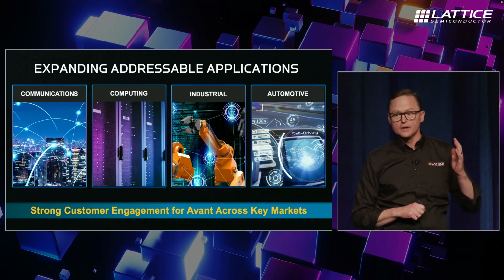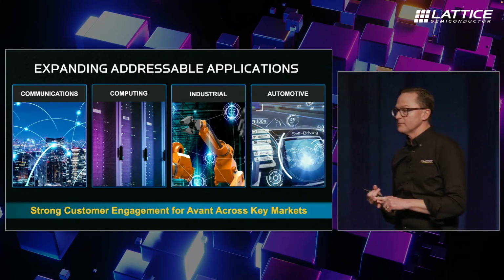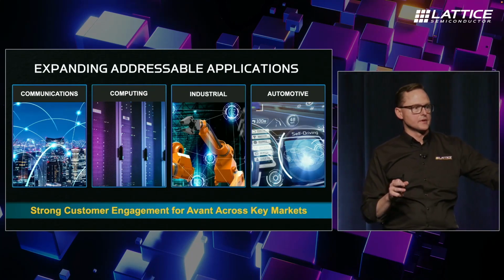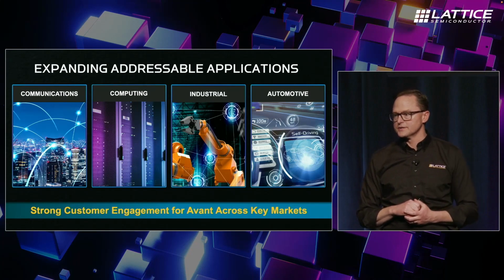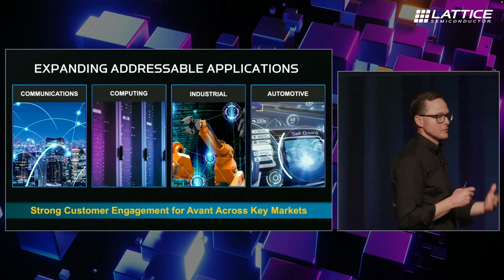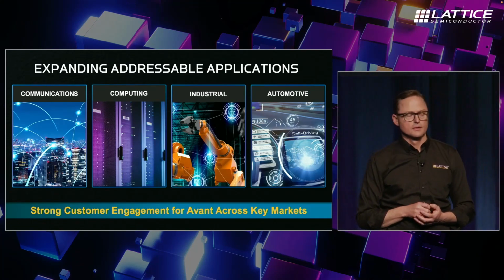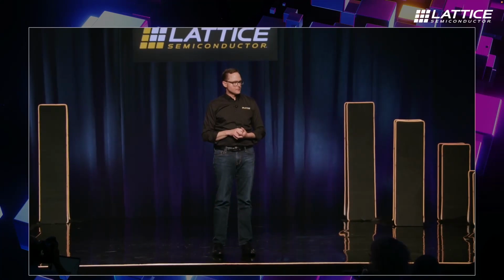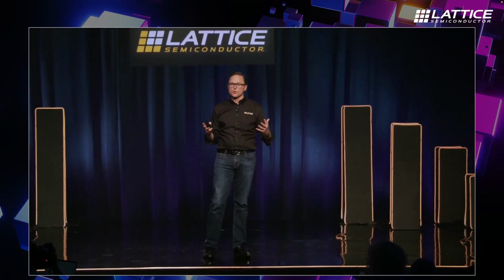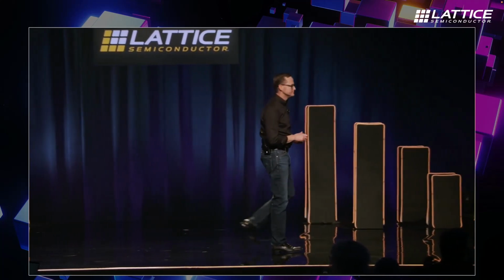And actually, if you look at the level of customer engagement and momentum right now on Avant, it far exceeds what we saw at the time of Nexus when we launched Nexus a few years ago. So we're really happy about the engagement and momentum that we're seeing across the customer base across all these key applications. So with that, I'm going to ask Steve Douglas to come up on stage. Steve's our head of R&D, and he's going to talk more about all the great innovation that we packed into Avant. Steve?